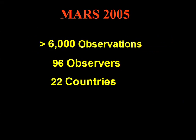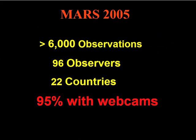By comparison, in 1988, when Mars was almost as close as it was in 2003, it was a great apparition. It was higher up in the sky. We got 2,700 observations. Of those, well, you remember that, Eric? Great apparition, but you know, a lot of those were drawings. Maybe half of them were photographs, and certainly no CCD images, because we didn't have those in those days.